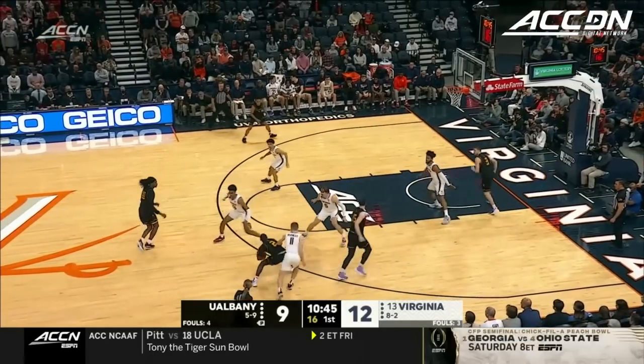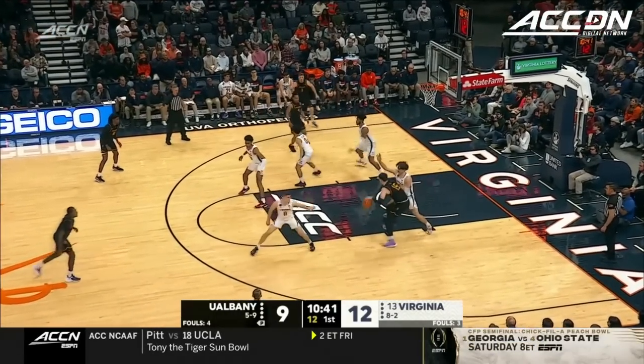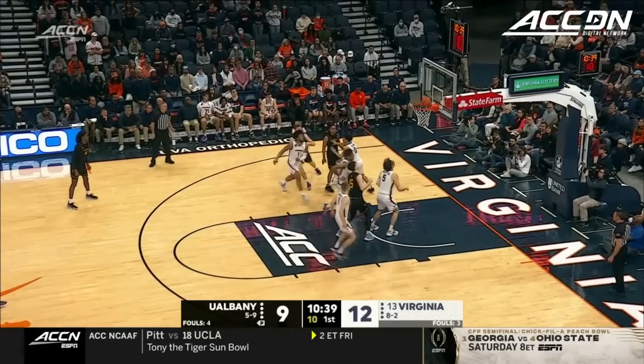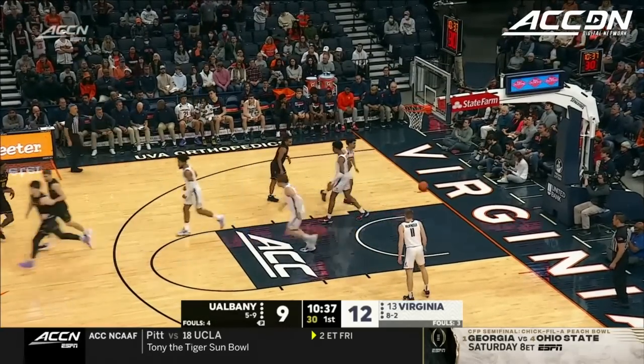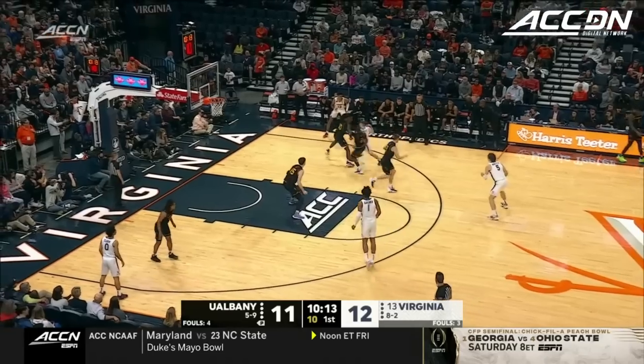Two high-level teams. Yeah, just a great game. Great league, man. We don't really know who the cream of the crop is in the ACC yet. It'll be decided late. They'll be going to March trying to figure that out. See if they go back to him without any real true big on the floor for UVA now.